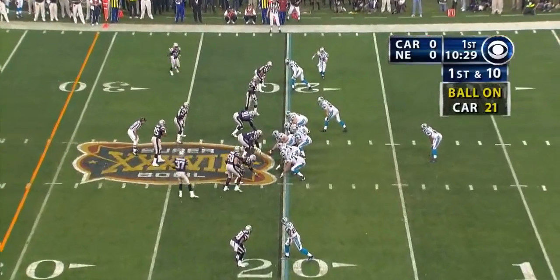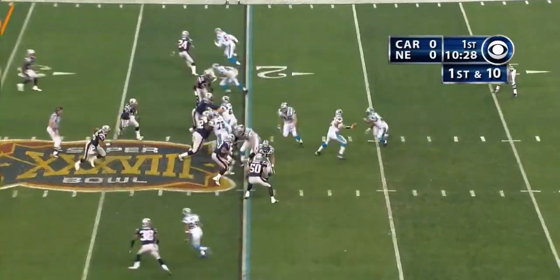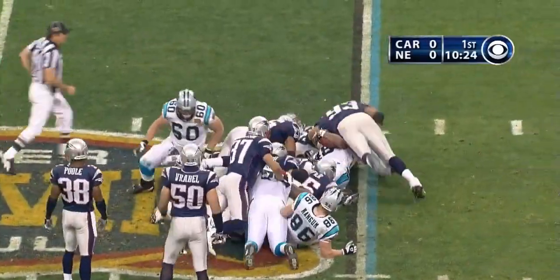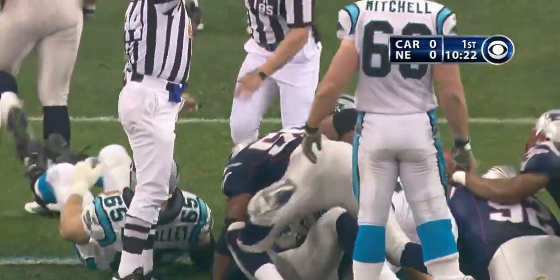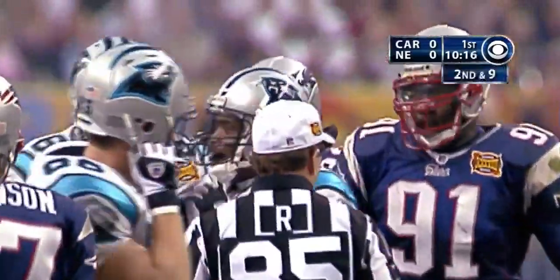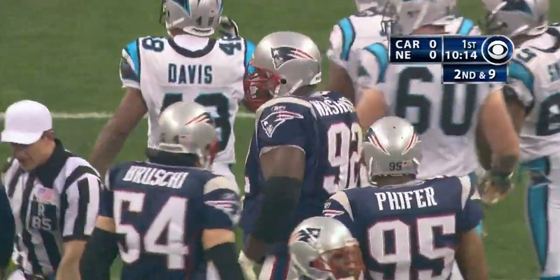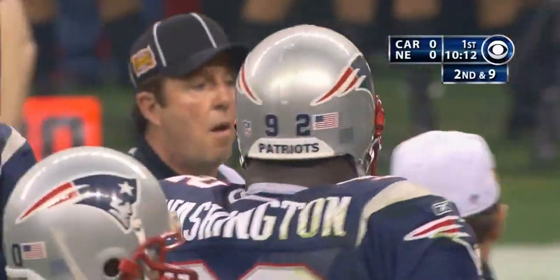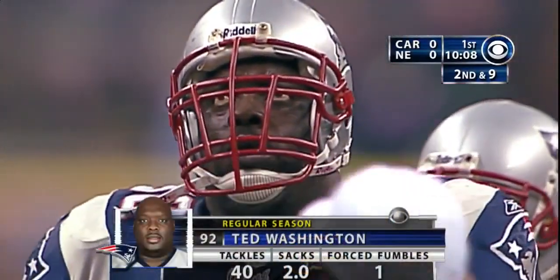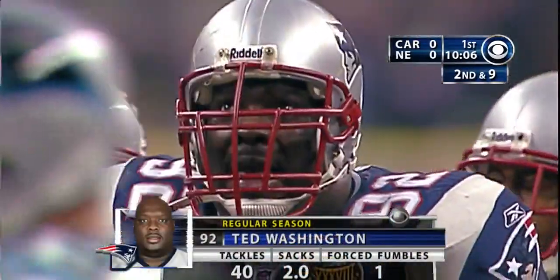Stephen Davis, the lone back behind Delhomme, who calls the signals, and here's Davis. Running right into the heart of that 3-4 defense, and that means somewhere under there is Big Ted Washington. Yes, Big Ted Washington, Mount Washington, whatever you want to call him. He is immovable, and both teams know that Carolina's not going to have tremendous success up inside. They're going to go outside as they try to run the football.